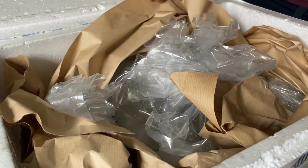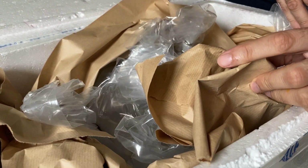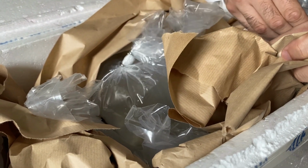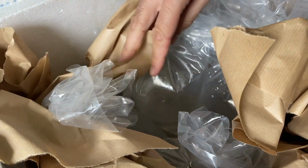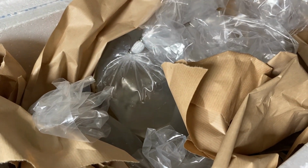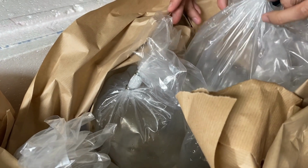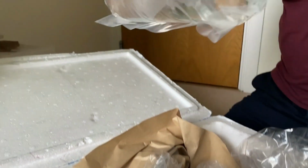Alright, so let's have a look what do we have here. The smell of ammonia is not very encouraging, but that's quite normal. So there are no heat packs actually, but it's summer and I would expect that everything is hopefully fine with the temperature. Nothing has leaked.